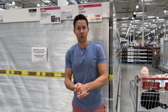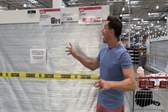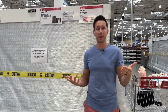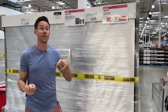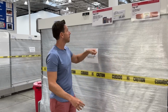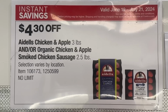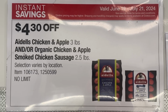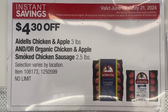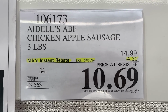Well, if you have x-ray vision, you can see through the curtain here. They're doing some kind of refrigeration maintenance, and they have chicken sausages from a brand I haven't seen here that are perfectly Bobby approved. We've seen a lot of good grass-fed sausages. We've seen organic chicken burgers we talked about in last week's video. These are organic chicken and apple sausage. Now there's two varieties. There's the plain ones, which are not Bobby approved because they have regular GMO chicken. Then they have the organic apple ones from Adele's. I haven't seen that variety here, and it's currently 3 pounds off.